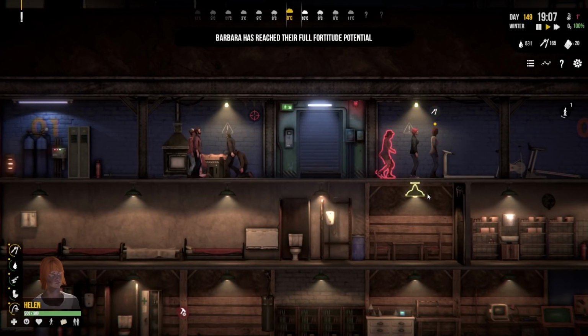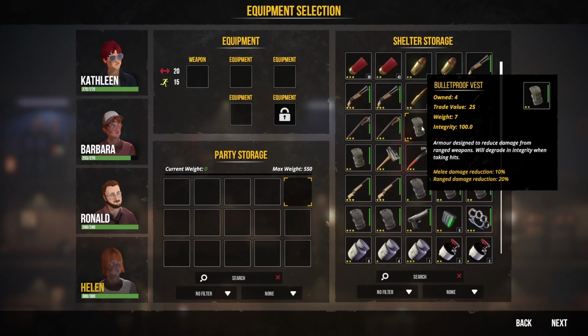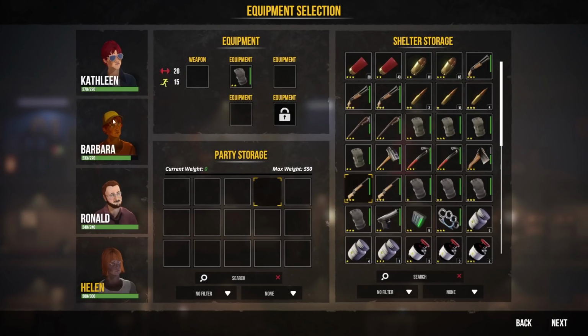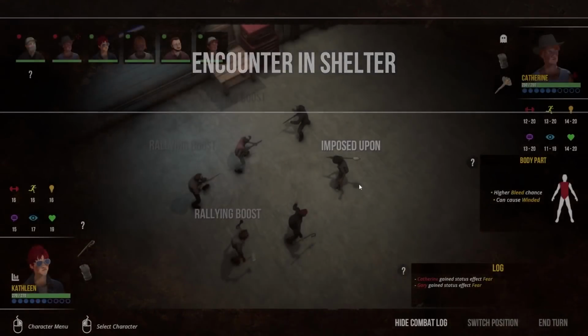Right, some more people are coming in. Oh, I realised I did them out of some decent armour, although it didn't really matter too much because Barbara took a tiny bit of damage. But yeah, I gave them the regular bulletproof vest. But we have down here, of course, some improved stab-proof vests, which would have been a little bit better. So sorry about that, everybody. Here you go. Have the proper things. Have some nice defensive gear on. Yep, there we go. Everybody's got what they need. We've got ammunition. It's all fine. Let's go and have yet another fight.